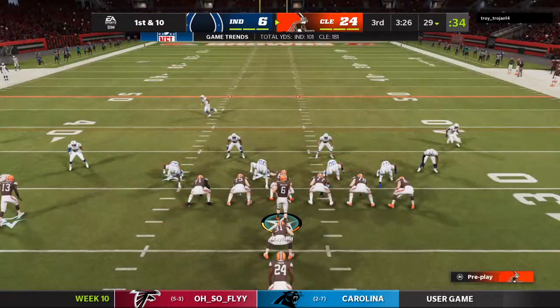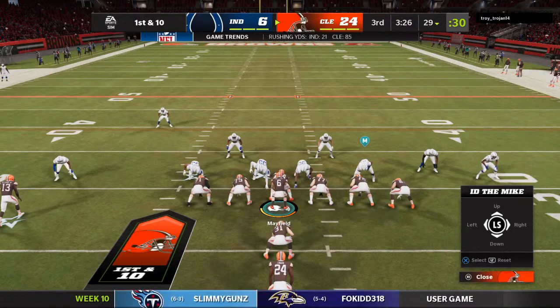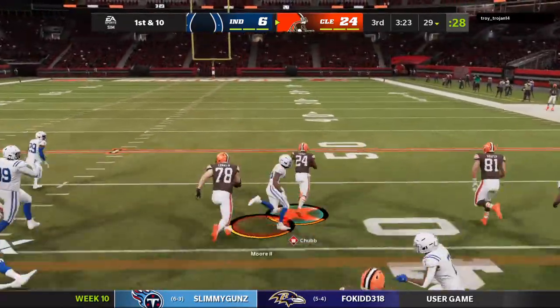The Browns' drive is about to get started. And last time wasn't pretty. One play and an interception. We'll see if they can do better. I want to see if they want to go ahead and throw the ball again now on this drive after what happened on the last one.